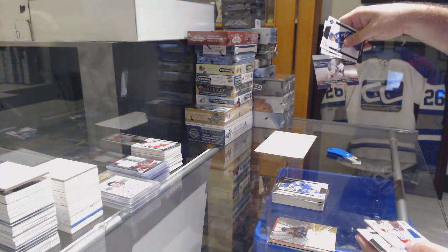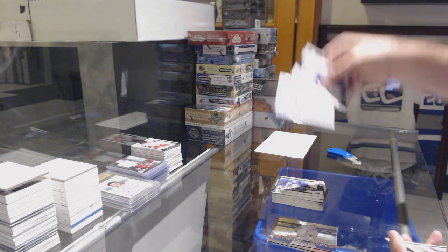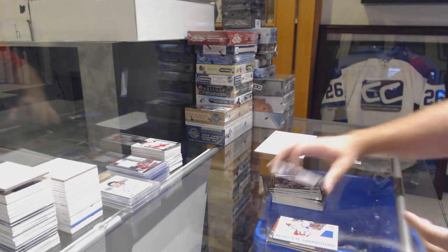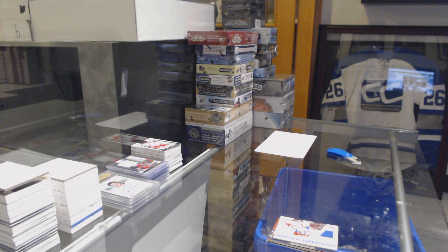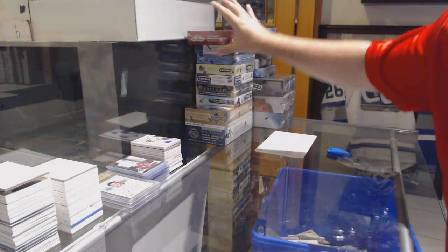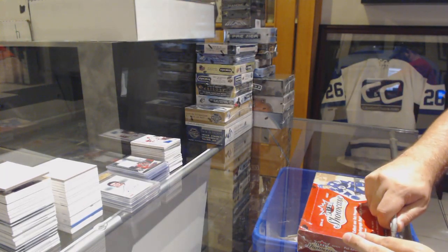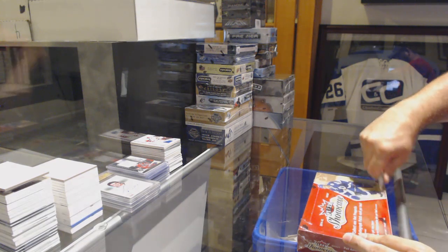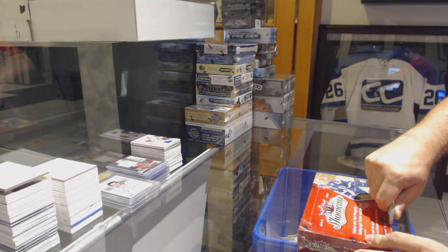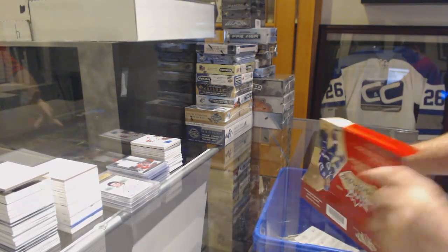And we have a Crease Is the Word of Fleury for the Pittsburgh Penguins and a Zuccarello Winter Warriors for the Rangers. Oh, those names, do I miss. Crease Is the Word. Winter Warriors. Telling you, those names were the best.